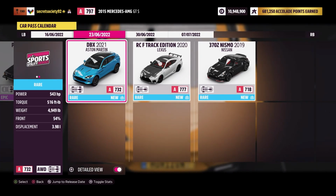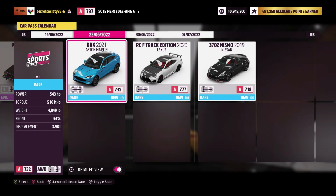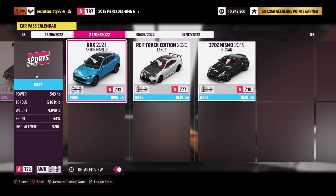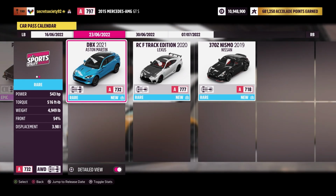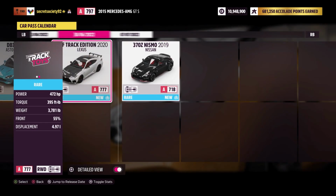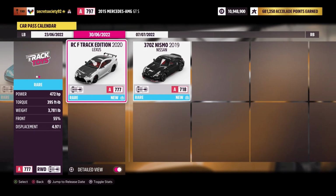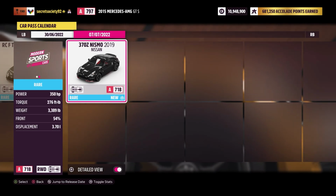So really impressed with this car pass. Great value for money, and it's kept this game interesting by drip feeding cars week by week. So if you still haven't got the car pass, then I do highly recommend getting it. But expect to see reviews of these final 3 cars when they come out. So the 23rd for the Aston, the 30th of June for the Lexus, and finally 7th of July for the 370Z.